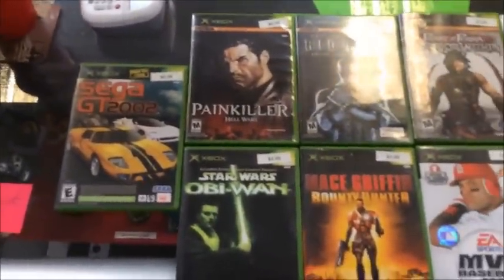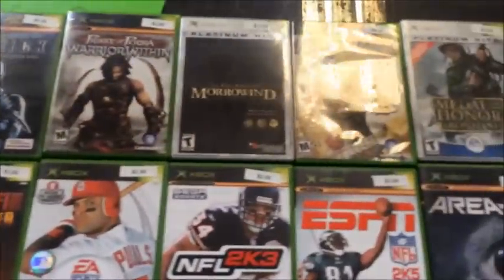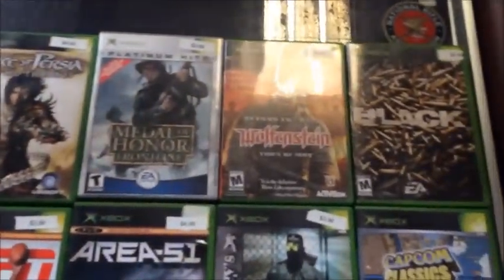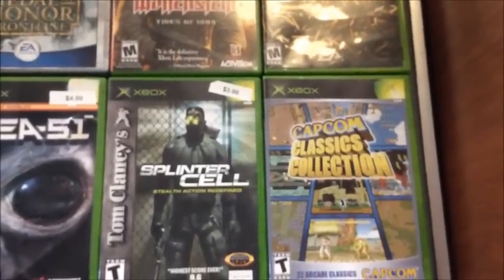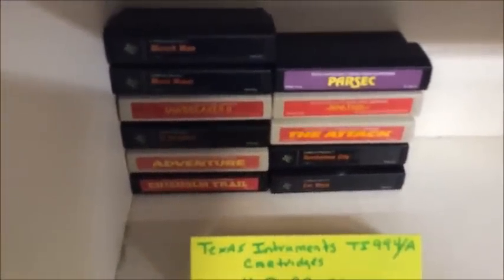I picked up these original Xbox games. They were basically about $1.75 a piece. There's a couple good ones in here, like Morrowind. And one that I am going to keep in my collection, thought I had it, but I didn't, that's the Capcom Classic Collections. And as you also saw, I picked up some Texas Instrument games as well. These ended up being about $1 a piece.